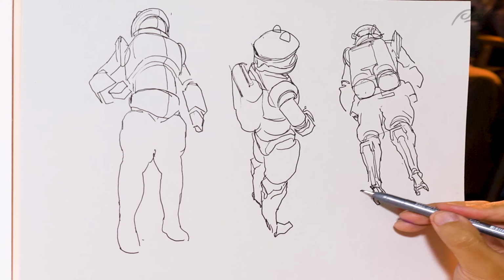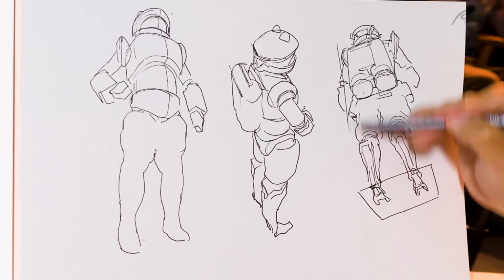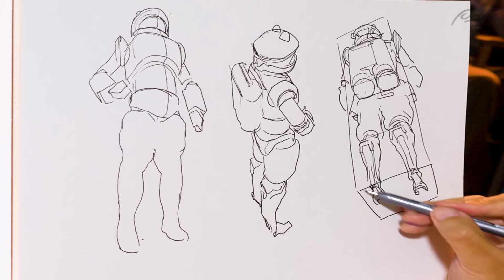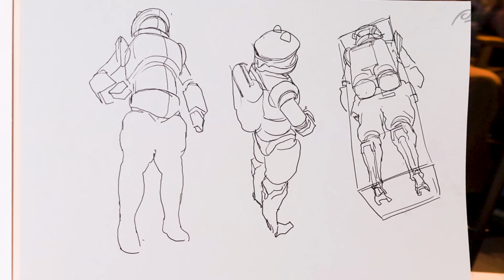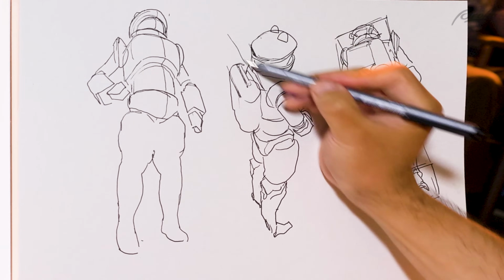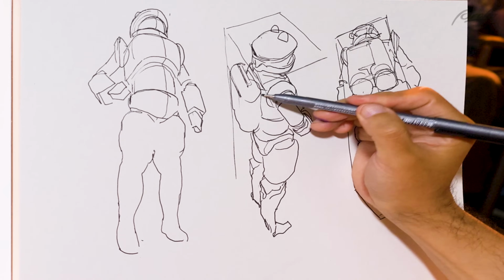We can extend the box on all three axes in the perspective he's already established. And now we can fit the rest of the figure in this box. Anything that is parallel to the planes of this box will follow these angles. But not everything is parallel. The arm, for example, is tilted diagonally, so it has its own set of angles.